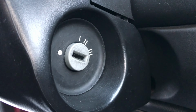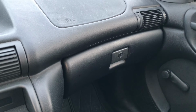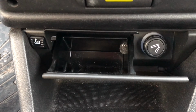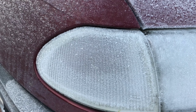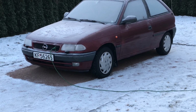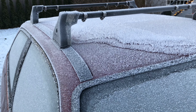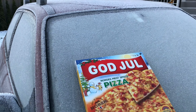Regular key ignition, no gobbly wobbly. And a fucking cigarette lighter. Plus, cell phone charger. For an extra douchebag, we'll throw in a frozen pizza.